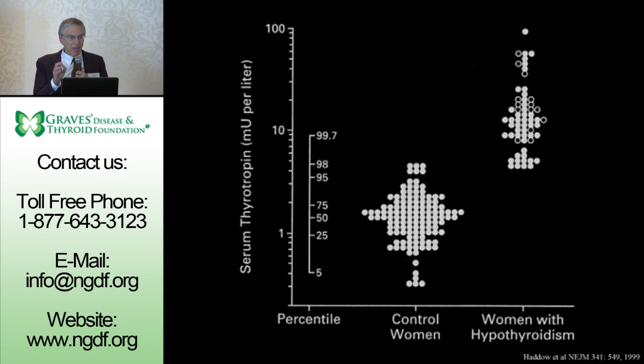And so this became the test of choice in figuring out whether somebody is on the right amount of thyroid hormone, because the assumption was that if we're making the pituitary gland happy, we're probably making the rest of your body happy. Now, that may or may not be true, but we think it's true.